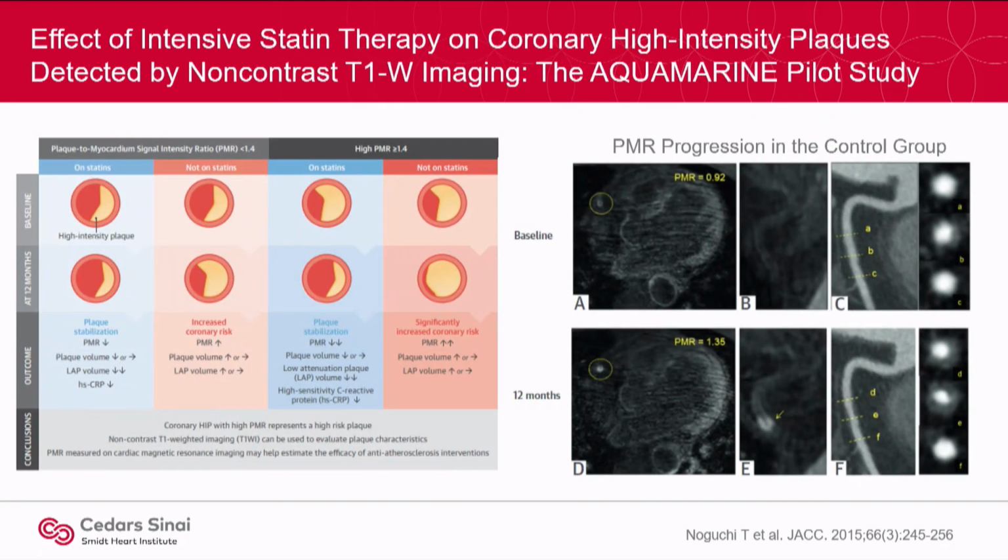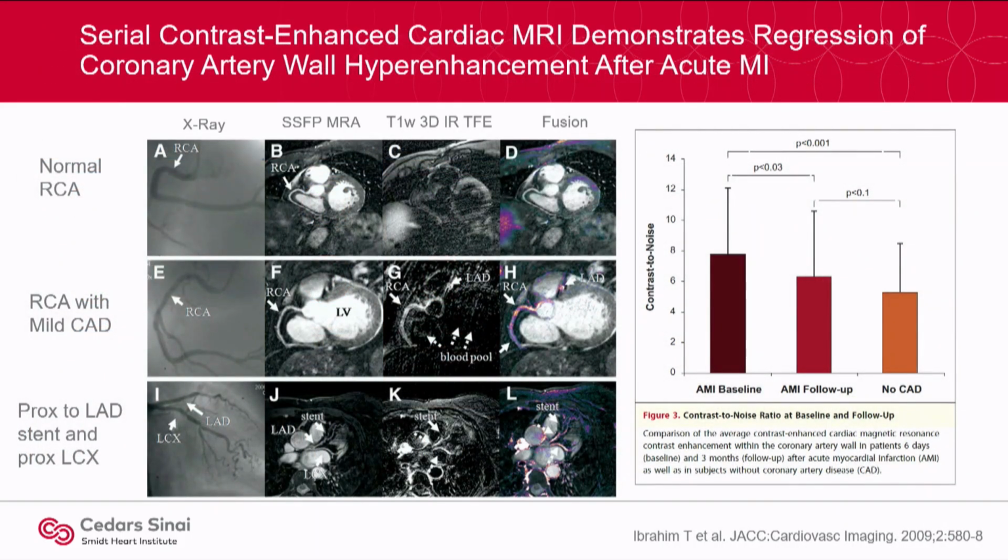There have been other groups who published very interesting findings in clinical trials of this intraplaque hemorrhage. You heard that it's really a leading biomarker for understanding risk, and also this trial called the AQUAMARINE pilot study, where the Japanese group found that being on a high-intensity statin demonstrated reduction in PMR intensity for these high-risk plaque features. And those who did not take a statin actually had increased plaque progression as well as this higher PMR intensity difference. So again, potential clinical applications for this technology.